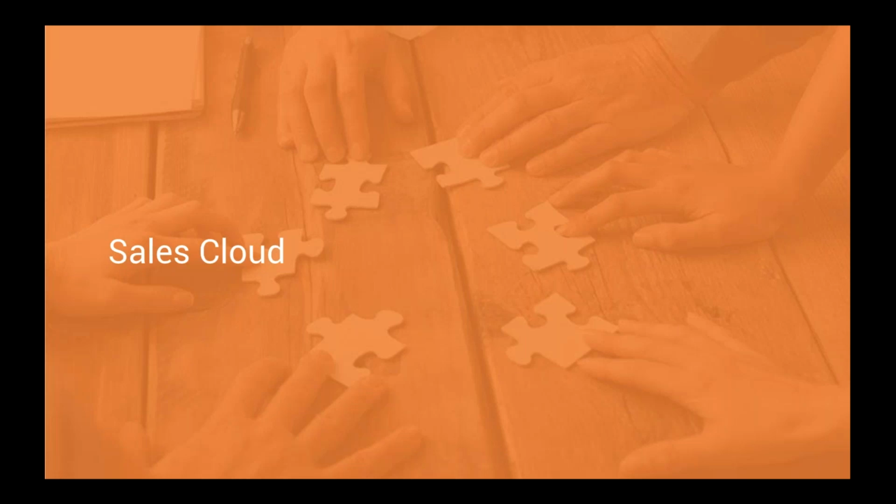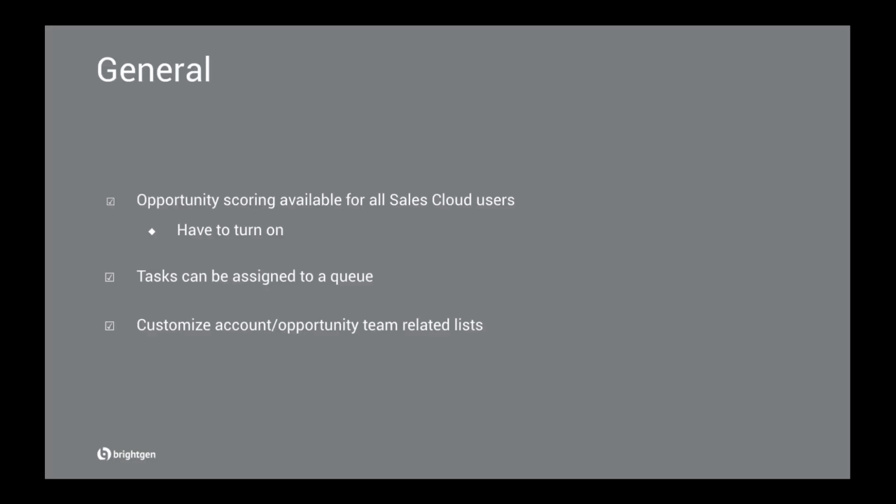So moving on to Sales Cloud. Opportunity scoring is now available for all users with a Sales Cloud license. You don't need to pay any extra, but you do have to turn it on.